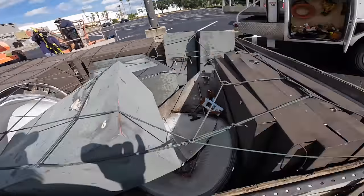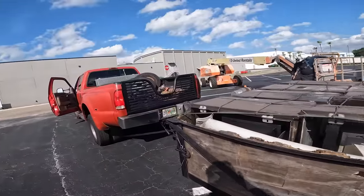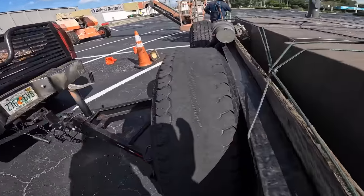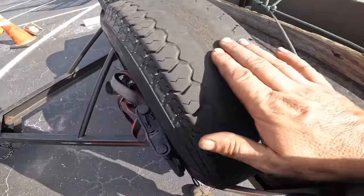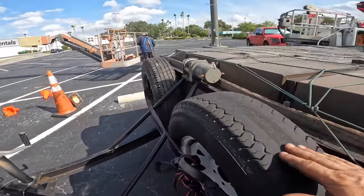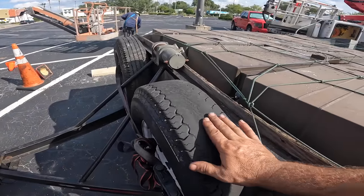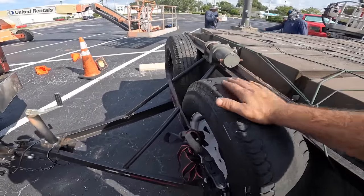I got everything kind of netted down, and I did change to a spare tire because we got our money's worth out of this one. Now, in an emergency, I'll throw that back on there, still holding. And that one there, I noticed it already got a plug in it. So, time for some tires.